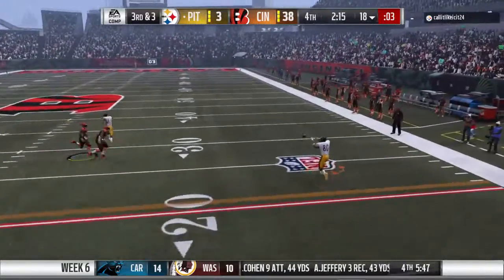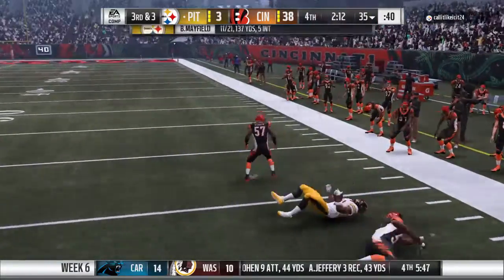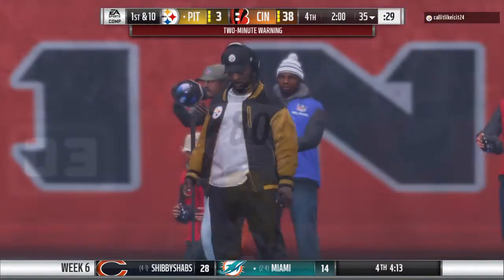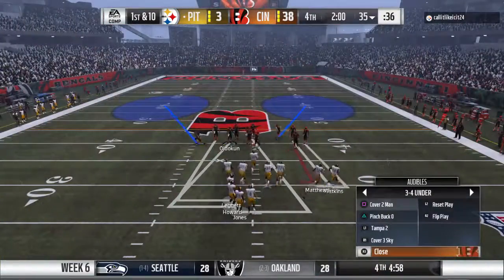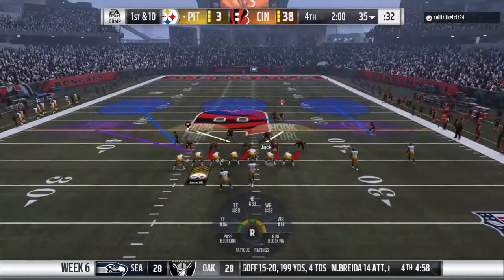Here's Mayfield. And he's got a man. It's the tight end Howard, complete. And he's brought down, getting this one up to about the 35. The Steelers able to pick up 18 yards there. Ball up to the 35 now as they come up on 1st and 10. All right, now, lucky 56. Lucky 56.